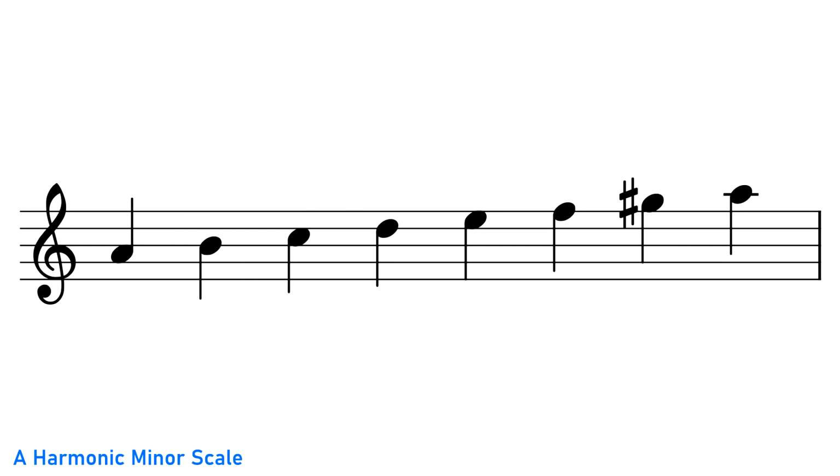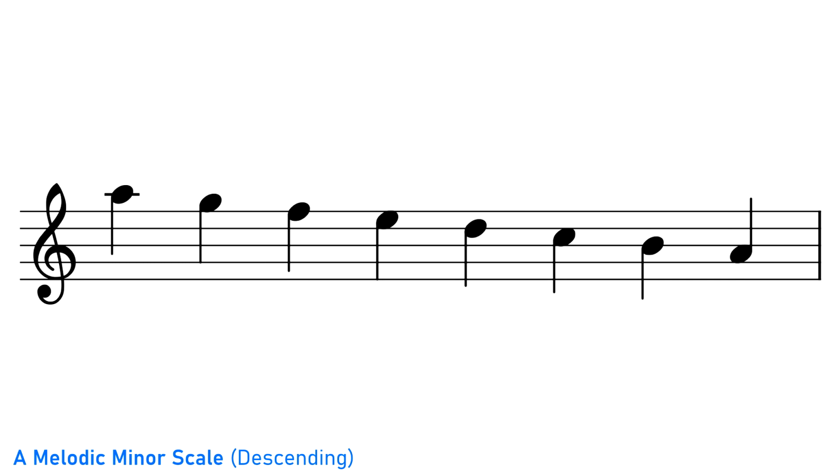When ascending, the melodic minor is like the harmonic minor, but with a raised sixth degree. But when descending, the melodic minor is actually identical to the natural minor scale, otherwise known as the Aeolian mode.